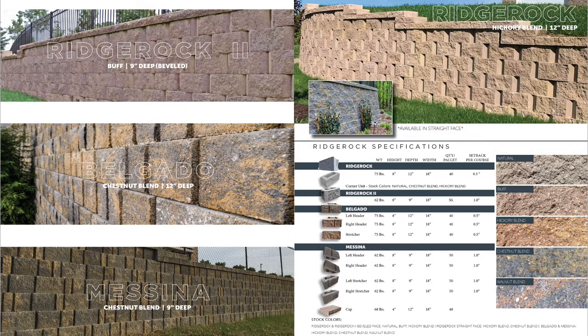As you look to page 22, you see all the job site pictures of Ridge Rock, Ridge Rock 2, Belgado, and Mesina. We also have the specifications on the bottom right of page 23. So things like available colors, packaging, height, depth, width, and also the setback per course. All the technical details you need for the Ridge Rock line of products you can find on page 23.